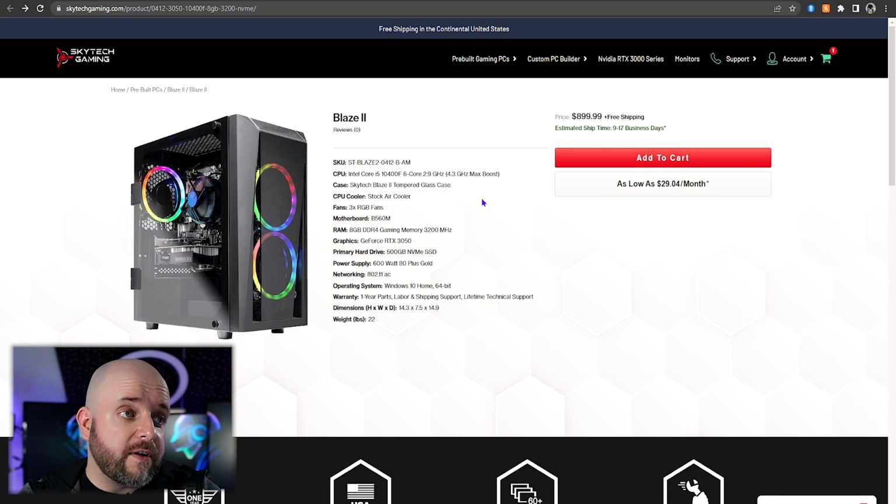This also just has 8 gigs of RAM. Same speed, DDR4, single channel. You're going to want to get that to 16 gigs at least for a gaming PC for modern gaming. Also a 500 gig NVMe SSD, 600 watt power supply. A lot of it looks very familiar.